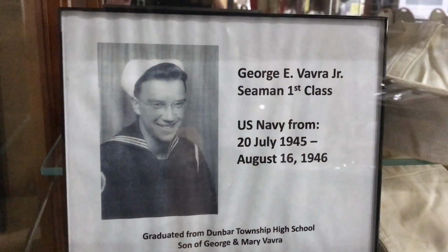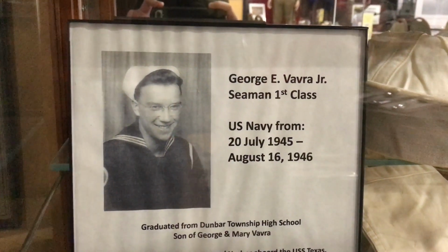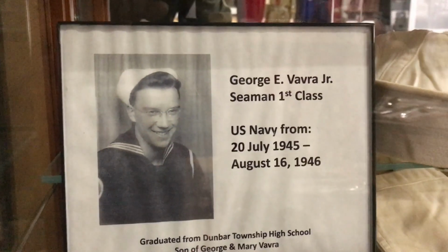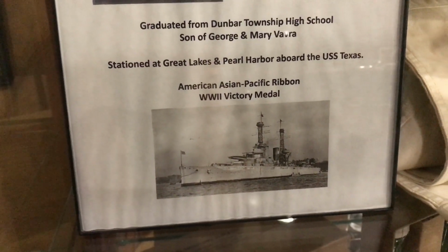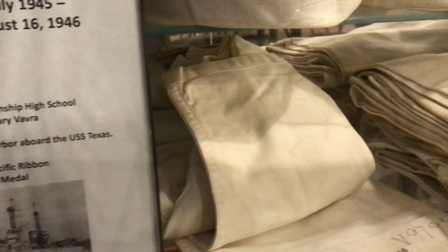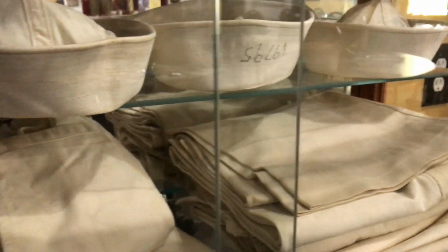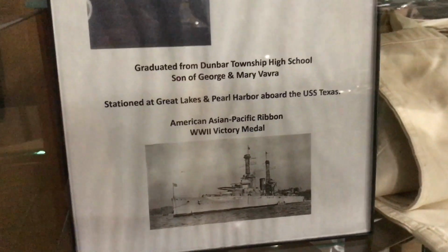This is Georgie Varver Jr., Seaman First Class, served in the U.S. Navy from July 45 to 46, so he got involved very late in the war, but just in time to be stationed on the USS Texas. And they got some of his uniform and equipment on display here. The USS Texas right now is undergoing a massive restoration effort.